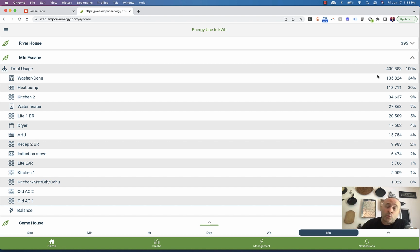But the vast majority of this is not the washing machine. It is the dehumidifier. So let's say it's like 120. They've been running very close to equal. The dehumidifier is pulling as much electricity as the heat pump, which is the air conditioner. So we're looking at 240 kilowatt hours for doing this house. And this is 1,150 square feet. The River House is 1,400. And then I'm going to show you the Mountain Escape, the Game House, which is only 800 square feet.